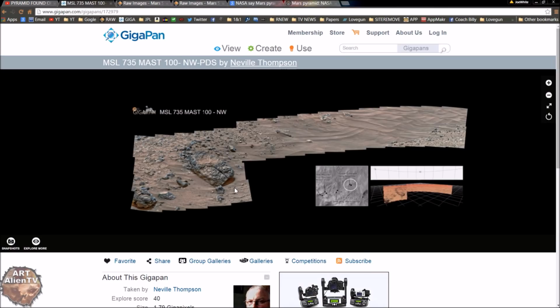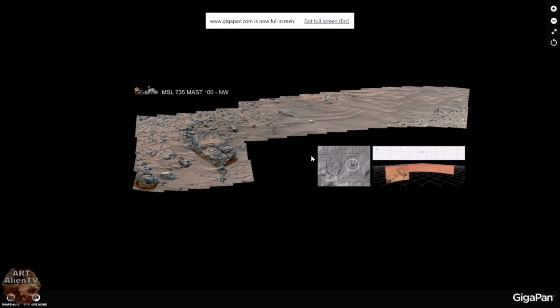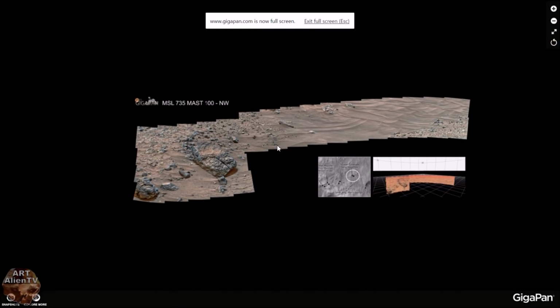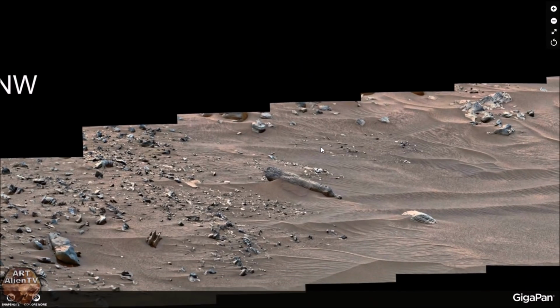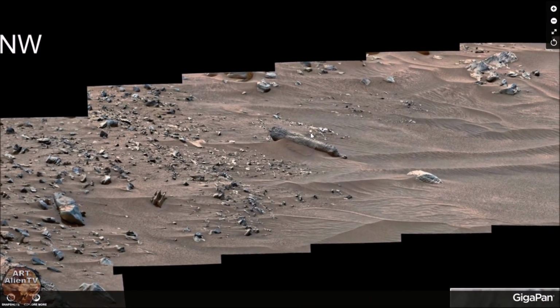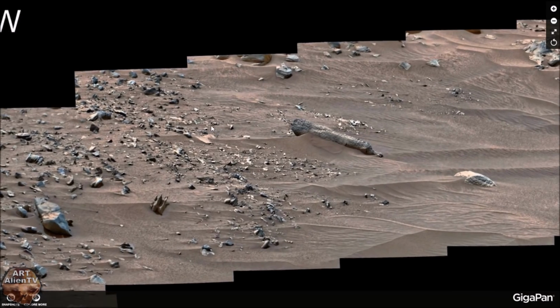First of all, I'm going to quickly show you this image, Sol 735 Curiosity image. This is the Gigapan site, as you can see, MSL 735. There's the number at the top, and let's zoom in. Let's make it full screen first, if it will let me. Okay, here we go. Now there's a couple of things in this image. There's what looks to be a little statue, which may or may not be, I don't really know, and I can't remember where it is. Where the hell is it?